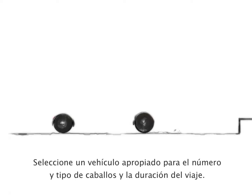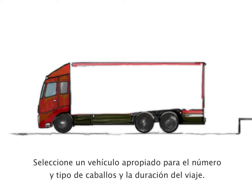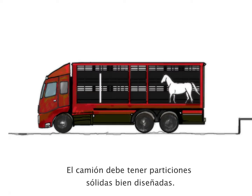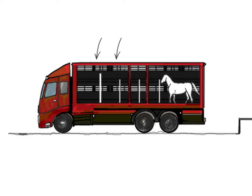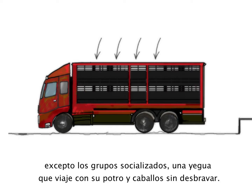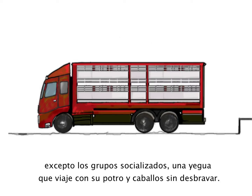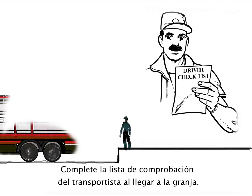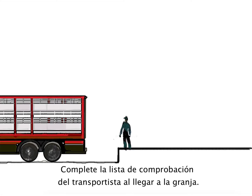Select a vehicle appropriate for the number and type of horses and the length of the journey. The truck should have well-designed solid partitions. Make a loading plan. Most horses need to be stalled separately, except socialized groups, a mare with her foal, and unbroken horses. Upon arrival at the farm, drivers fill in the driver checklist.